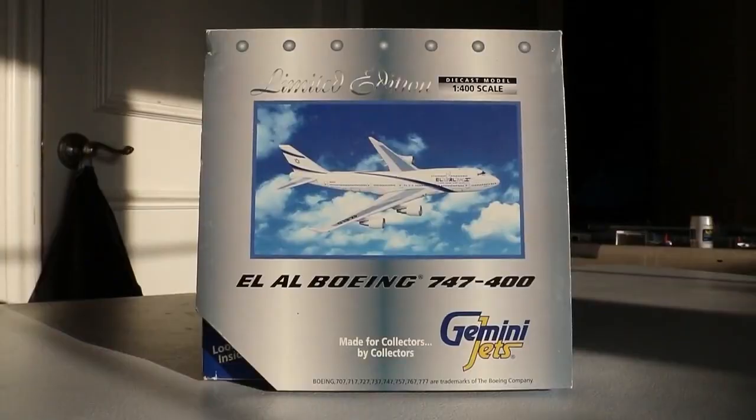Alrighty guys, next in line right here we have the GeminiJets 1:400 scale El Al Boeing 747-400. This was the last model that I expected to get for El Al, but I'm certainly not complaining. This unfortunately isn't their most latest livery, but this has a spot at the Great Plains International Airport waiting for it, which will be really fun, and I'm certainly looking forward to that, even though it's a little outdated, but wouldn't you say that it's close enough to utilize? So really good for the fictional airport, and just in general, you can never go wrong with the 747-400. So let's go ahead and get into it.